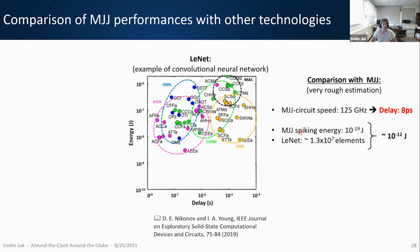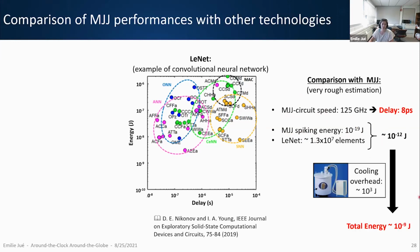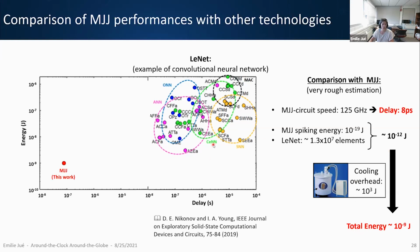On the other hand, the spiking energy of the magnetic Josephson junction is about 100 zeptojoules. And the LeNet circuit requires 13 million elements, which corresponds to a total energy of 1 picojoule. Finally, if we take into account the cooling power that we need to operate the circuit at 4K, the total energy to reproduce the LeNet model with the magnetic Josephson junction is estimated to be roughly 1 nanojoule. If I compare this result with the other technologies, here is where our device should be.